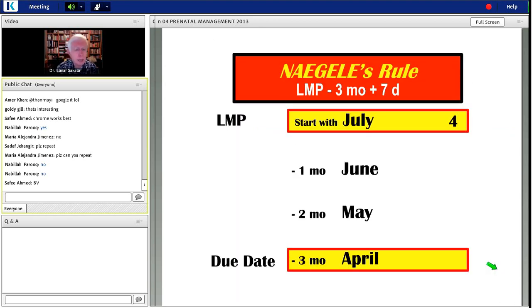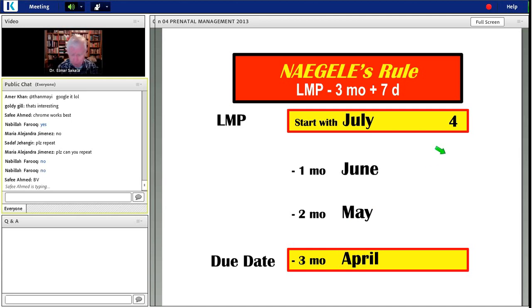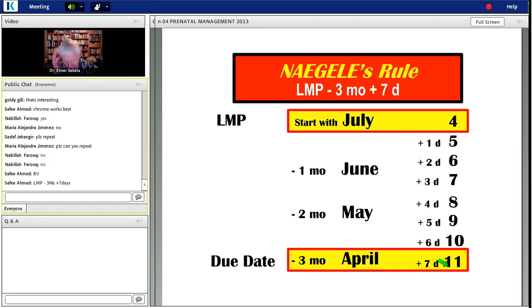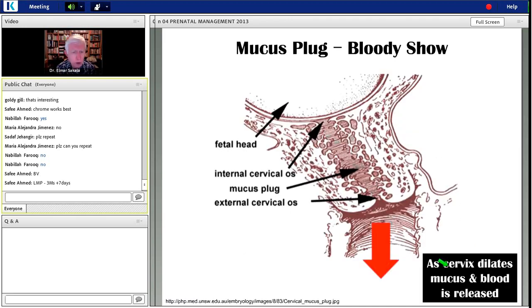This is Naegele's rule. I don't know why it got here. But let's say the last menstrual period was July 4. We subtract 3 months: July, June, May, April. We add 7 days, so 11. So LMP July 4, estimated due date April 11. That's Naegele's rule.